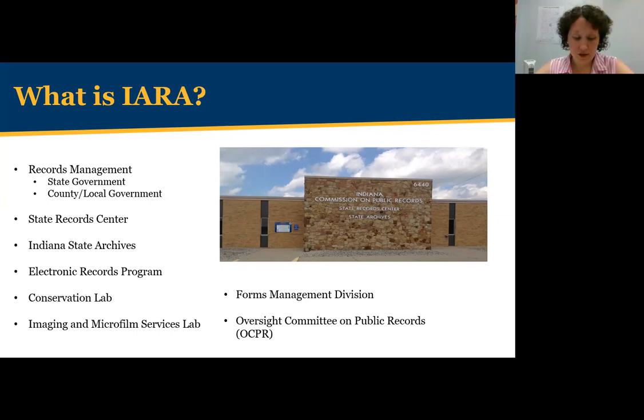And then forms management, they assign master numbers to all official state government agency forms, both paper and electronic. They maintain a master file folder and database record for each state form. And they also design forms for agencies and analyze and approve the design of agency-created forms. And I'll be talking about two state forms that forms management has designed for you.